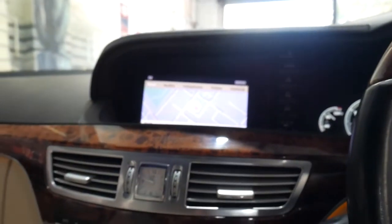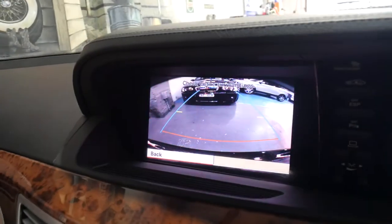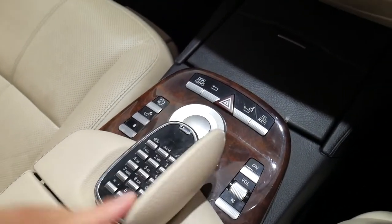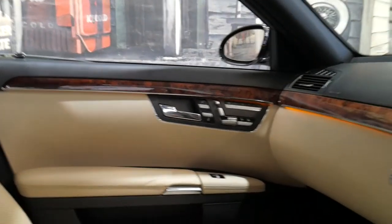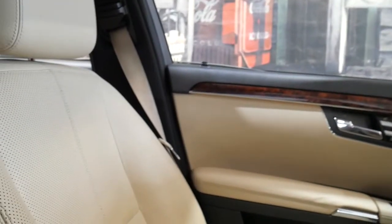It's got the Harman Kardon sound system. I'll just put into reverse so you can see the reverse camera there. For telephone, you just flip that over, dial your number, answer and hang up. It's quite clever the way they've done it. It's also got the black roof lining. It does have a sunroof. And at the click of a button on the driver's side, you can even control the passenger seat.